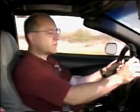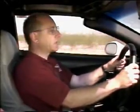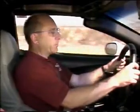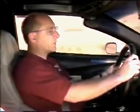The question arises, why put the transmission in the rear? Well, it's simple. It starts with the design concept of the car. Center backbone, extended wheelbase means to get the 50-50 weight balance, you need to move the transmission to the rear. Simple as that.